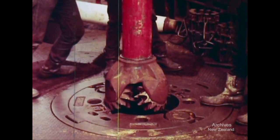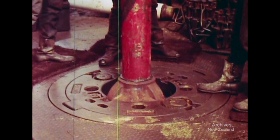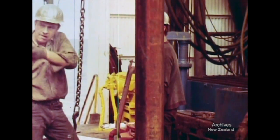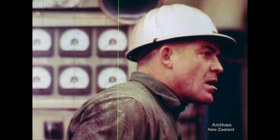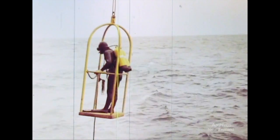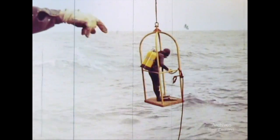Spudding in, the first bit is lowered into the hole through the Discoverer. It will emerge from the bottom of the ship, plunge down through the water to the seabed 350 feet below, and there take its first bite into the ocean floor. The men on the deck can only guess whether the drilling has begun successfully, and frogmen and television cameras help get the new well, which they've named Maui One, underway.